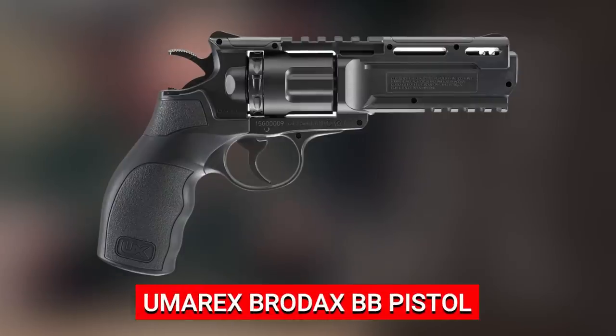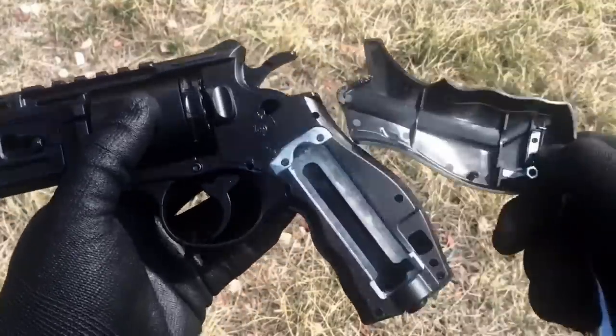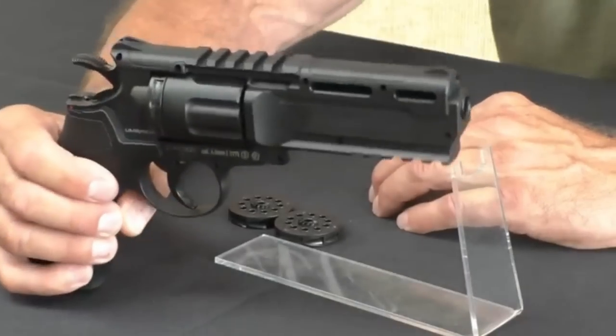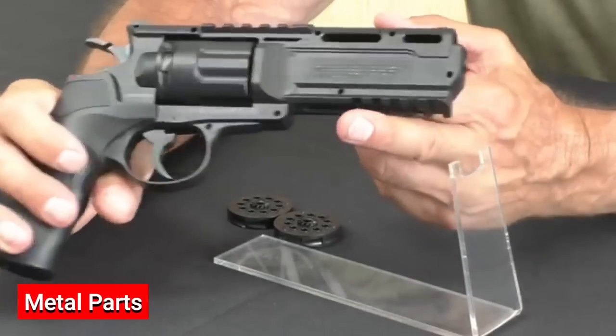Number 9. UMAREX BRODAX BB Pistol. The UMAREX BRODAX CO2 BB is essentially an all-metal air pistol, with the exception of the outer shell, which is made of plastic. There's a lot of internal metal, including the trigger, hammer, and of course the inner barrel, which is made of metal parts.